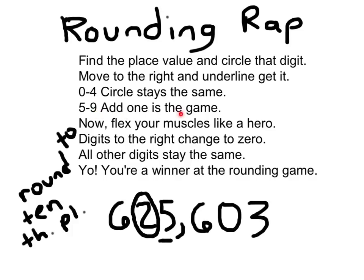It says 5 to 9, add 1 is the game. And we are adding 1 to that circled number. So the 2, if we add 1 to that, we get a 3. A very common mistake is to accidentally add a 1 right here, and then if that was the case, we'd be rounding to the wrong digit.